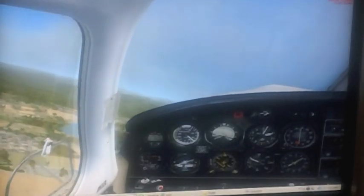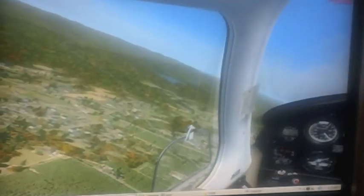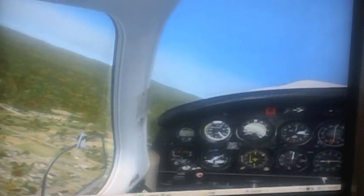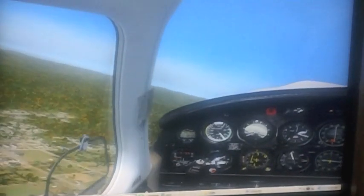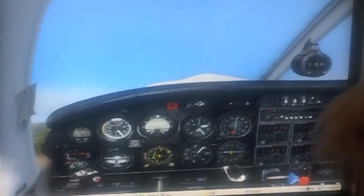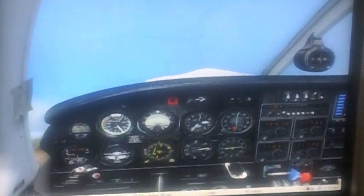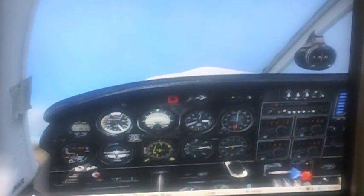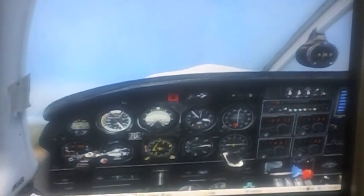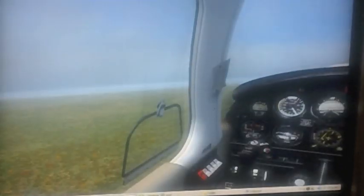Coming around on 045, 040. A nice climb going on. I'm going to go to about 3,500 feet, and now I'm leveling out at my 360. Still climbing, 100 knots. Start to back down the throttle, level out at 3,000 for a minute, take a view, look around.